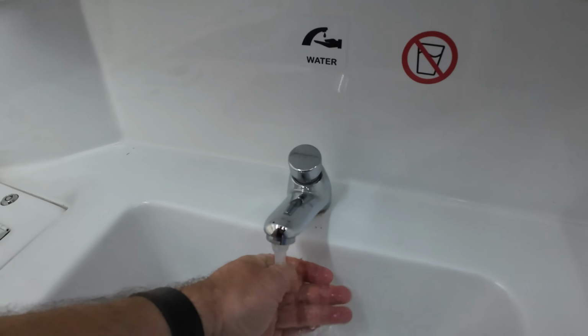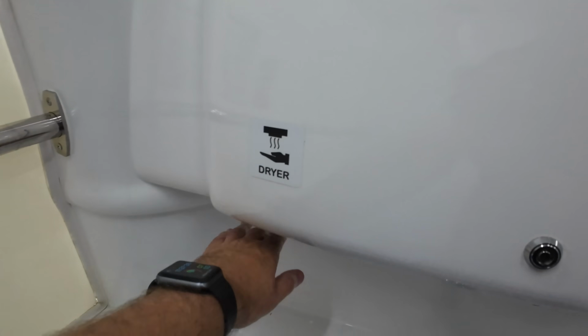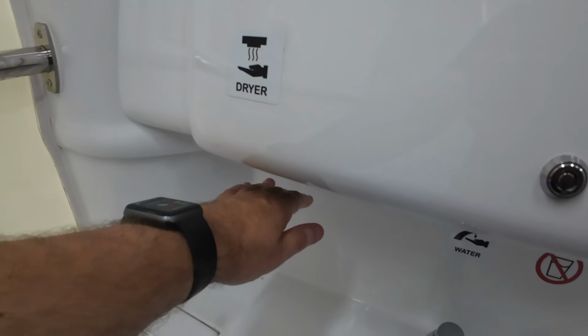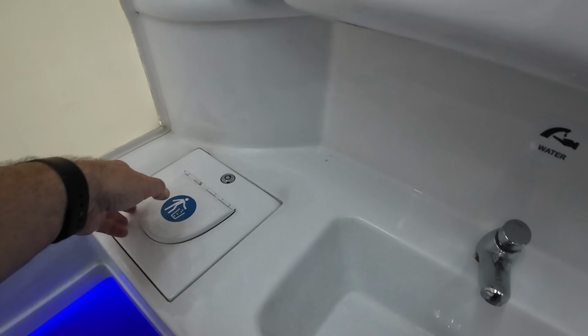Yeah, it was clean, everything worked, and it was fully stocked. Now, I've travelled on a few National Express services lately, and I must say, the toilets have been, in my recent experience, consistently good. Well done, National Express.